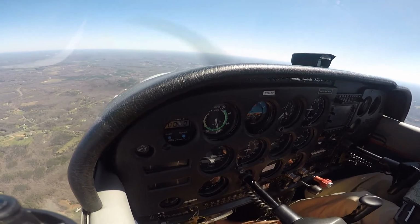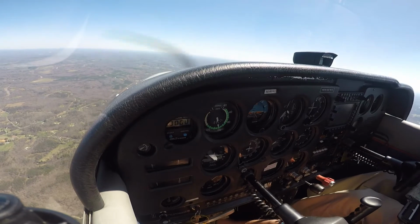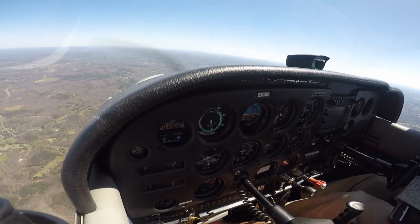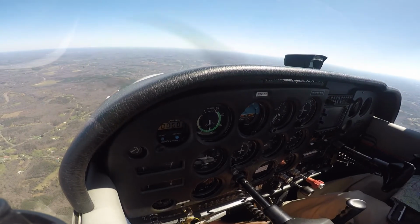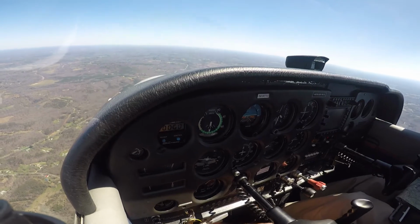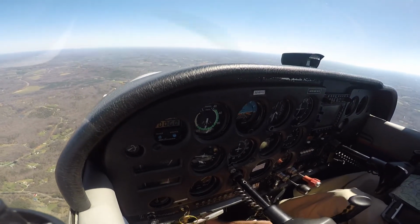So let's say we had an issue, not necessarily an engine failure, but let's just say we had an issue. Where would you go right now? By that open field over there. Let's say you still had engine power though. I'd see closest runway was Shiloh or Greensboro, whichever one was the closest.